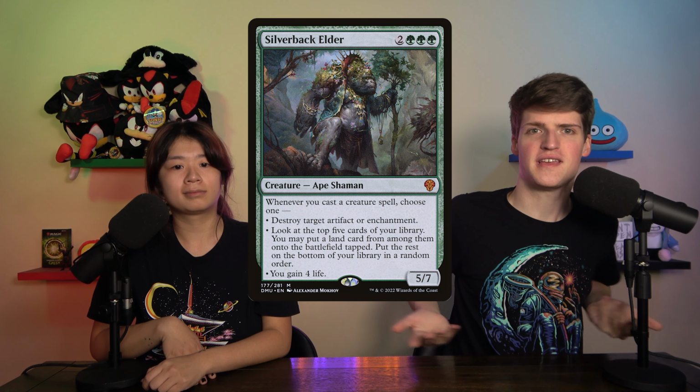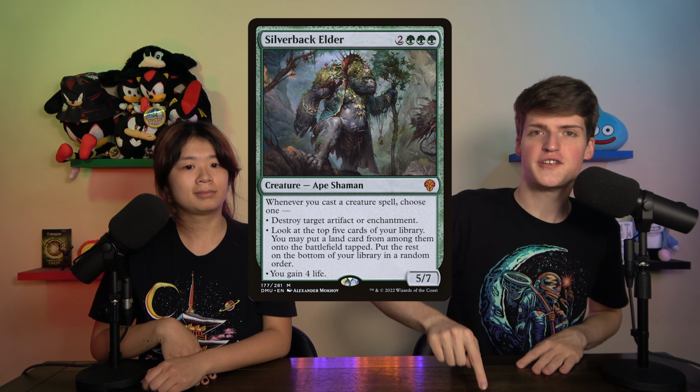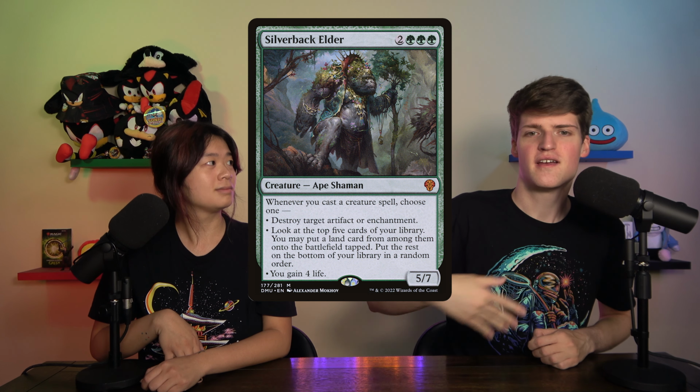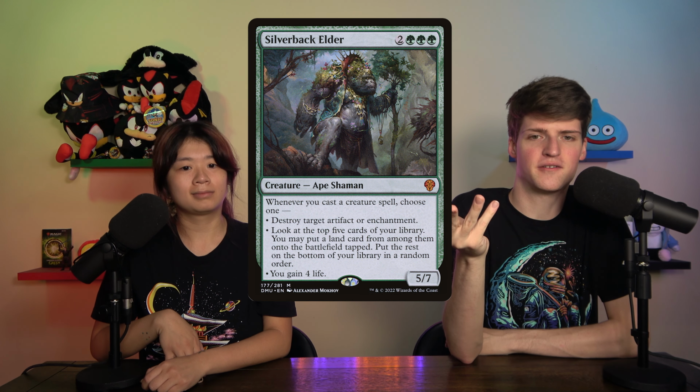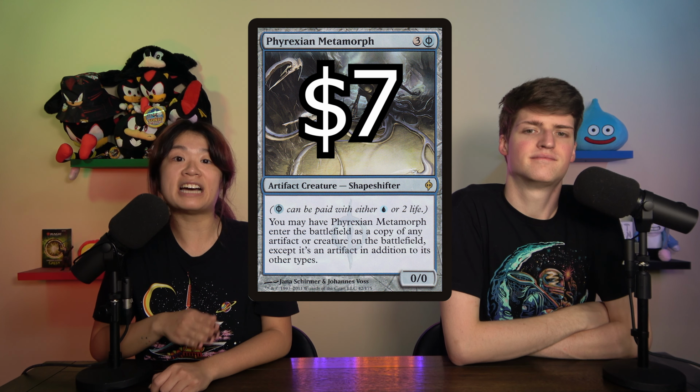Yeah, and if you ramp this out early, you can play it on turn 4. That's a pretty safe assumption. You can ramp once and then play this on turn 4. And then next turn, with a double creature, go get 2 lands, and you're just way ahead. And even if they kill Silverback Elder, you've got permanent advantage. Absolutely.